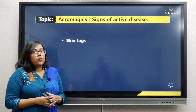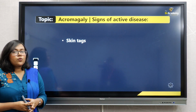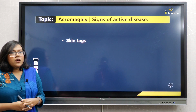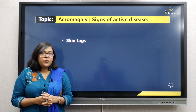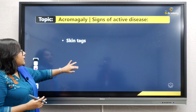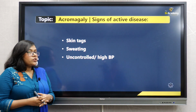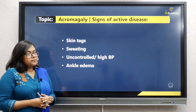So what are the important signs of active disease? These active signs will prompt you starting treatment as soon as possible. So clinically, there are four signs that can help you understanding whether the person is having active acromegaly or not, and those are skin tags, active sweating, uncontrolled or high blood pressure, and evidence of ankle edema.